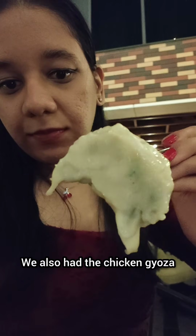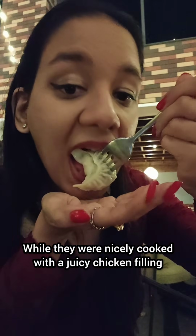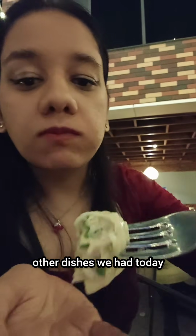We also had the chicken gyoza. While they were nicely cooked with a juicy chicken filling, they tasted like any chicken dumpling and didn't really stand out compared to the other dishes we had today.